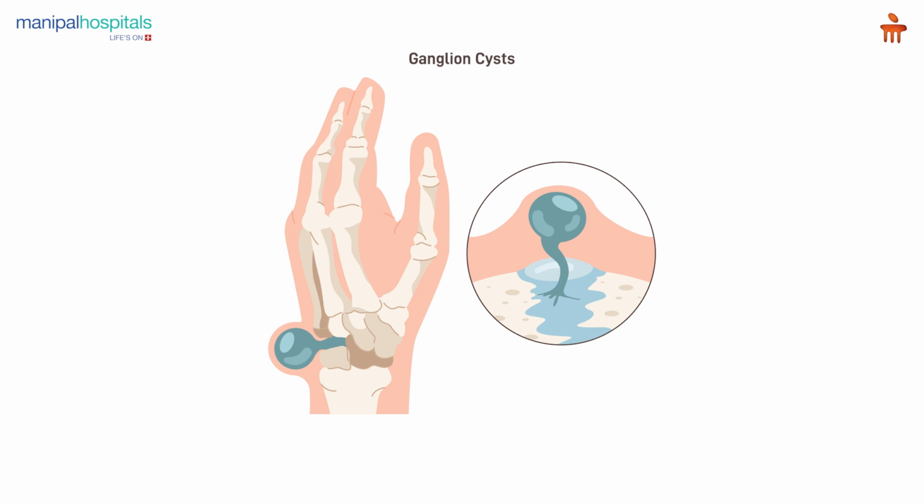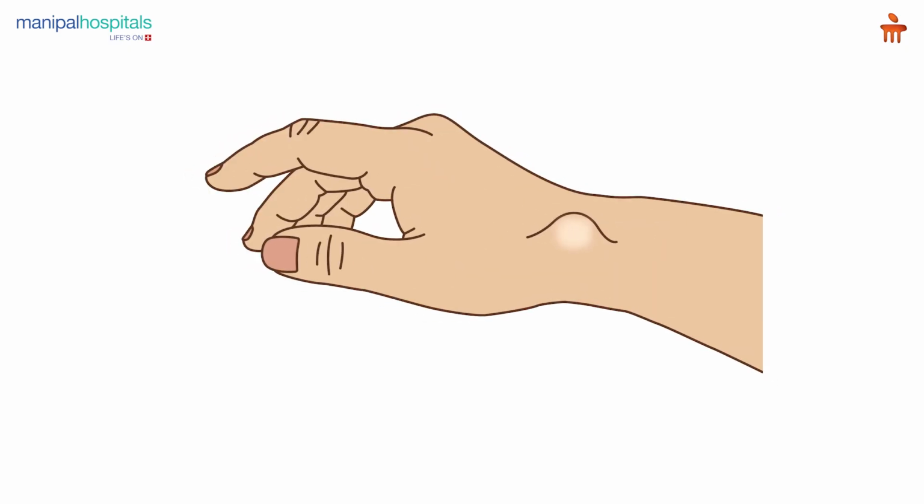Ganglion cyst of the wrist. This is a very common condition. People come to me often with it. All we are talking about is a little bump which usually appears on the back of the wrist, or in some people it may be on the front of the wrist as well. So just because there is a bump on the back of the wrist, you don't have to worry, as not all of them are serious or problematic.